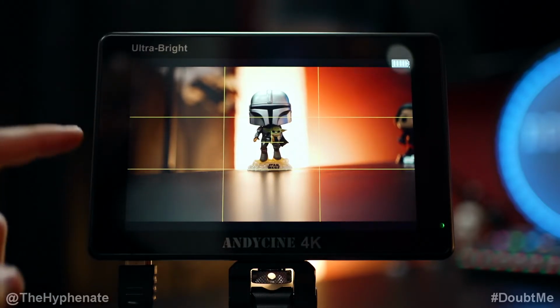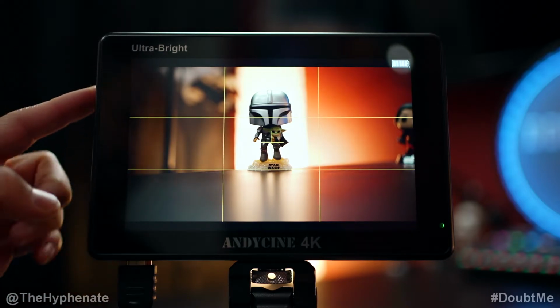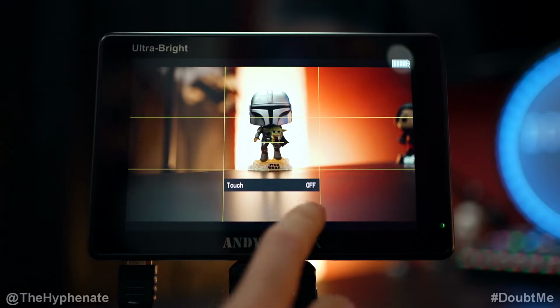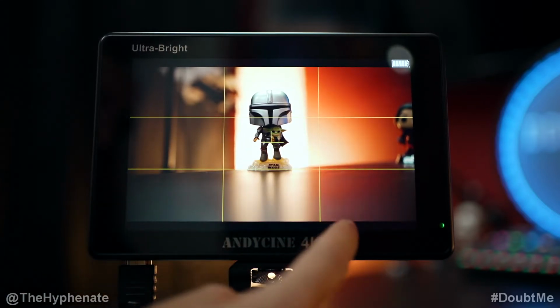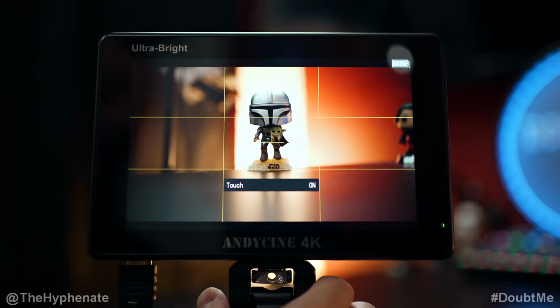Now, if at any point you actually want to disable the touchscreen functionality, all you have to do is press the power button once, a quick click, and now the touch operation is off. So that way you don't have to worry about accidentally pressing something here on the screen and changing a setting when you're actually trying to shoot something. And then just press that button one more time, and now touch operation is back on.